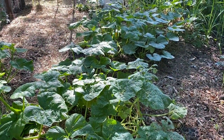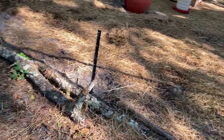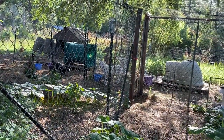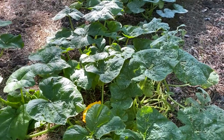Okay, so we are in the grow out pen, and if you've seen our other videos, half of it is barricaded off. We have our breast chickens over here. The next pen has my regular chickens. Over here are my goats. But we had volunteers pop up.